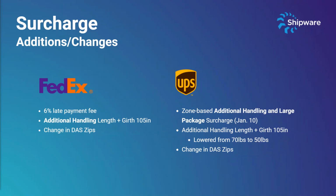When we look at the actual additions and changes in the surcharges, there were a few notable things here. On the FedEx side, they added a 6% late payment fee that did not exist before this announcement. Additional handling, length plus girth. We talked about this a little bit when I did my presentation on the UPS GRI. The length plus girth is a new characteristic now that can be charged on additional handling for dimensions. So they didn't used to have this. Now if the length plus girth is more than 105, it will be receiving additional handling. And then FedEx also made some changes in their DAS zips, which I'll give a high level summary on next slide.